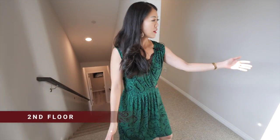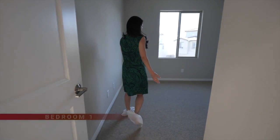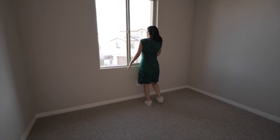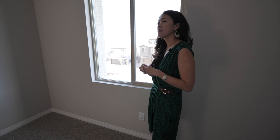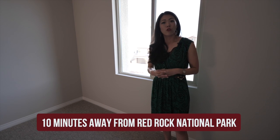So as you walk in, we're going to start with these additional bedrooms first. This would be the first bedroom. Very nice size with closets. Looking from the window, I'll point out the direction we're in. You can see the Red Rock Casino from here, which is right outside the 215 and the Charleston exit. As far as location goes, Cascades Community, we're off the 215 and Far Hills exit. We're just less than 10 minutes away from downtown Summerlin, where you have restaurants and shopping and the ballpark and the City National Arena, where the Golden Knights team practice. And we're only 10 minutes away from Red Rock National Park. So if you're a great outdoorsy kind of person, you love hiking and rock climbing and biking, that's only 10 minutes away from your home.